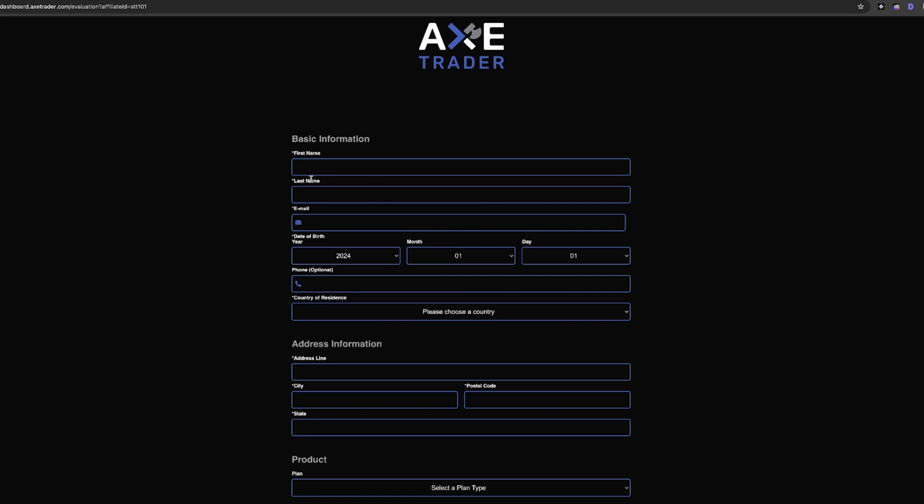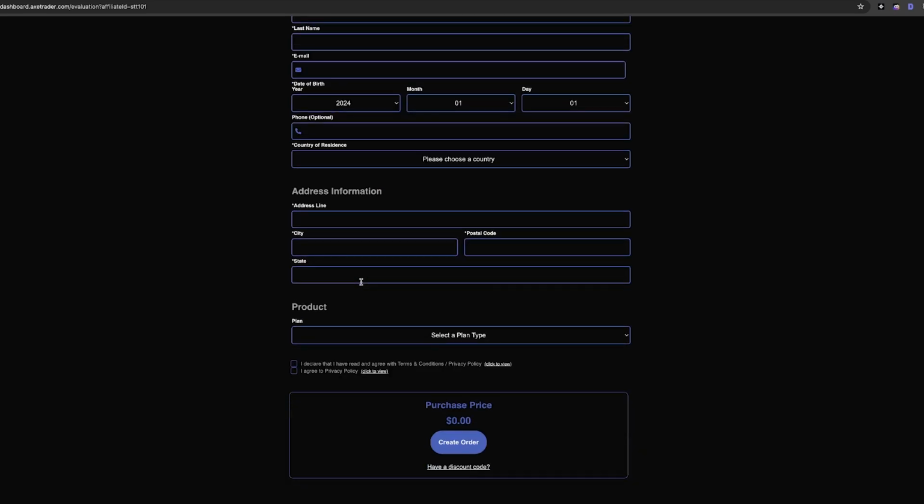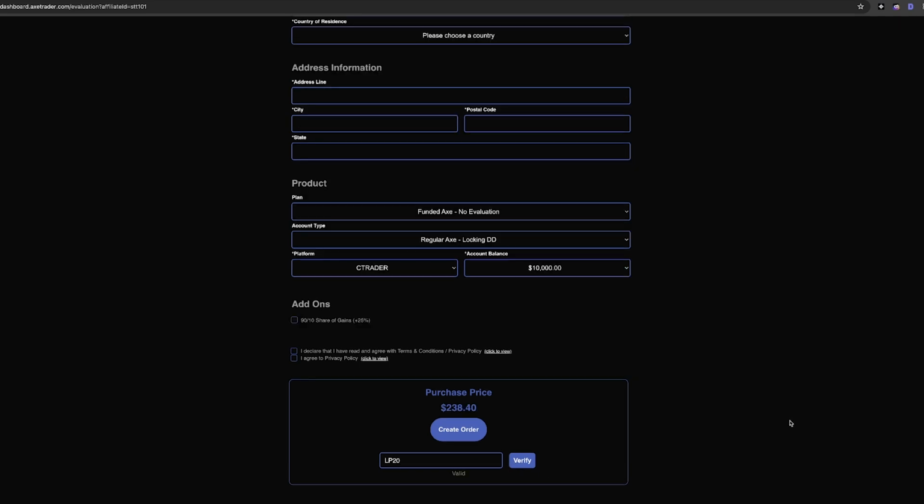What you have to do is literally just enter all your information right here, your email, your first name, your country of residence, your address information, and then go down to the bottom right here where it says have a discount code. And what you need to do is click that button, then copy and paste this into the box and click verify. Now once that's done, you should see that the discount amount has been taken away from your total.